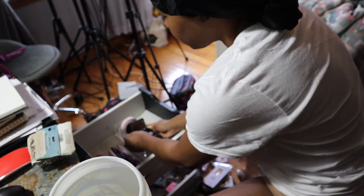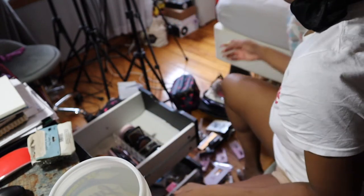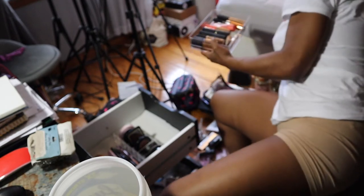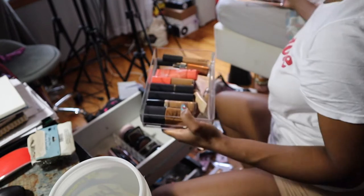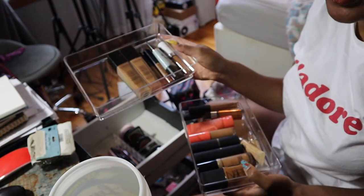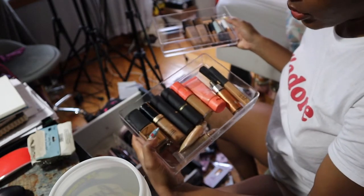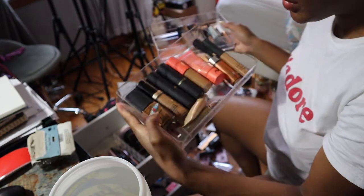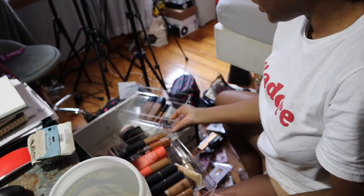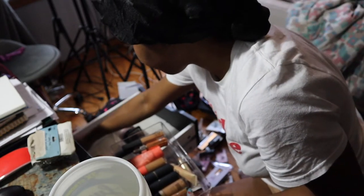So I think that can go there. Yeah, I do not know what I'm doing. And then I have these two other casings. I put my foundations and concealer and primer, the ones that I mainly use, in here, and then all of my extra ones that I don't use as often in here. So I have these two. I'm not too sure how I'm gonna do this now.